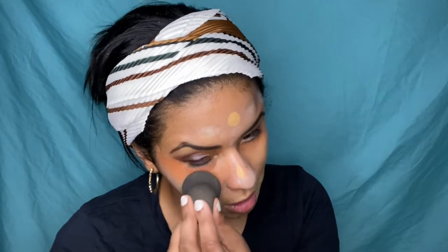So I'm just gonna bounce it, bounce, bounce, bounce. Okay, it's good. It's covering the color correct. Ooh, okay, I said it was good. It looks good in the mirror, but on the camera, it looks great. Wow, okay, so I'm just bouncing it in with the broader side.